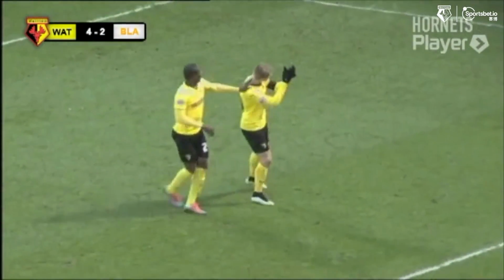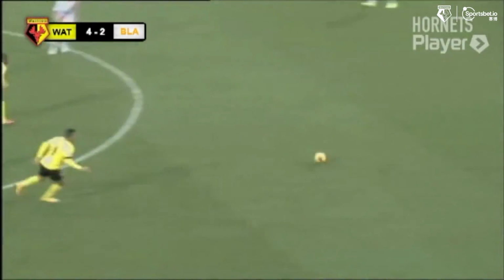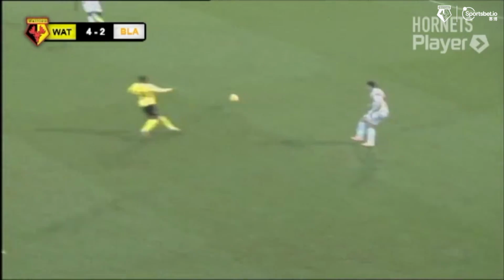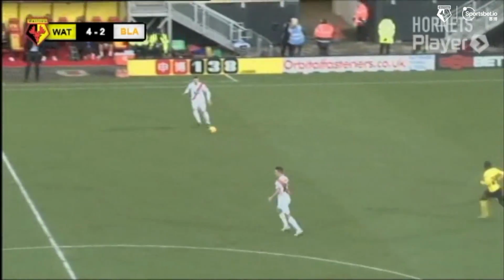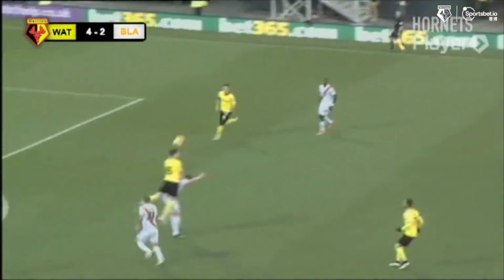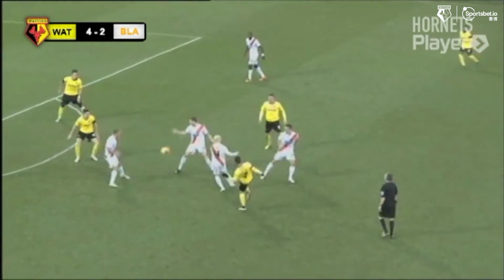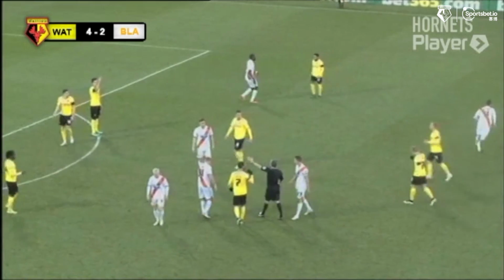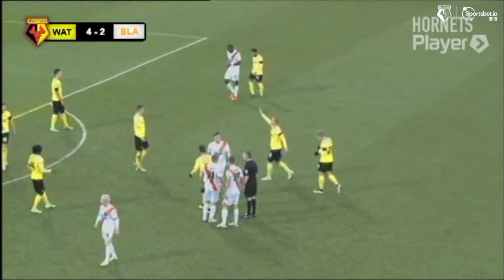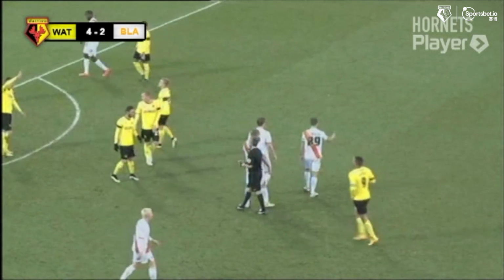What a turnaround at Vicarage Road. What a game here at Vicarage Road. The Hornets were the joint second highest scorers in the Championship. Well, they're now clear in second place. And now it looks like they might just be putting some pressure on those teams above them. If they can win here this afternoon, they can cut the gap to leaders Bournemouth to 3 points. To 4 points, should I say. I'm getting carried away with all these goals. The maths is going out the window. There's goals flying in at Vicarage Road.